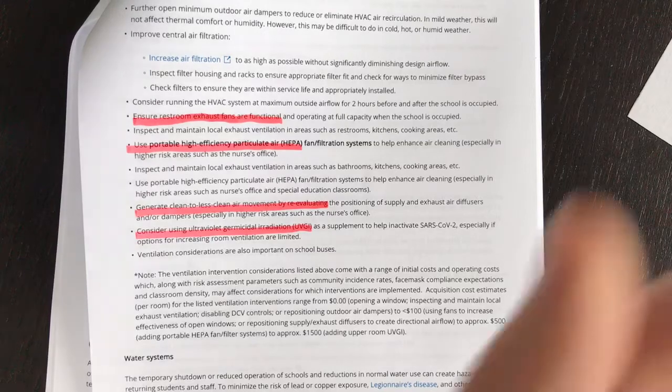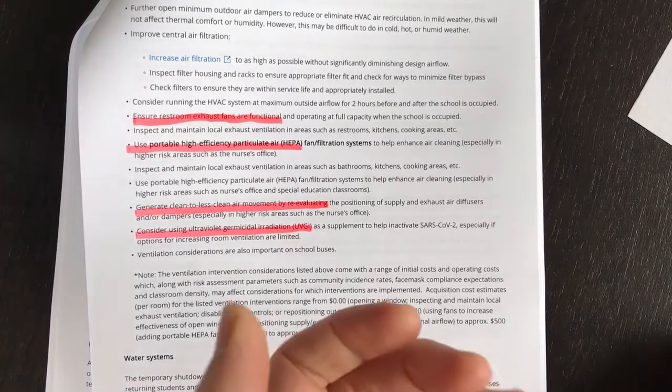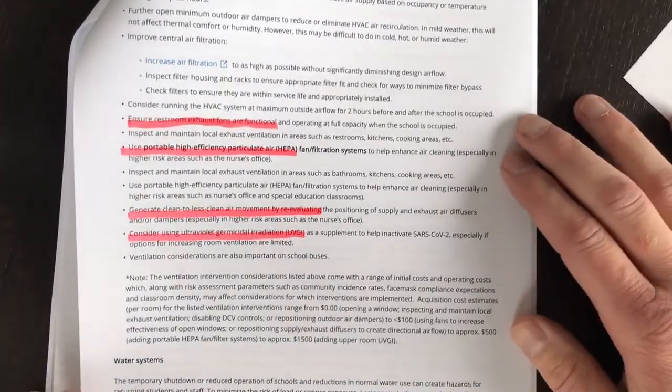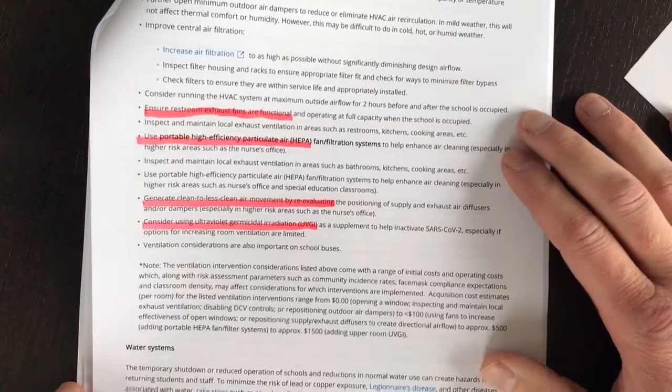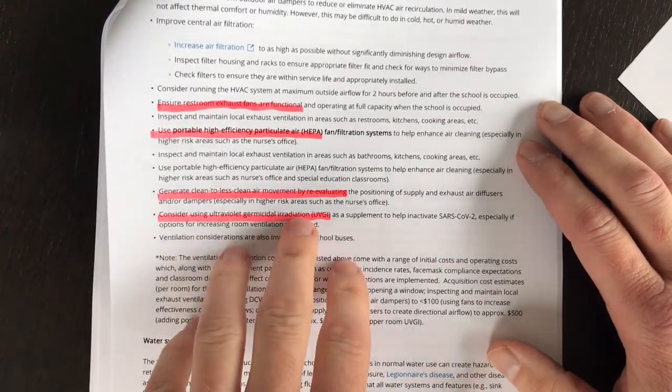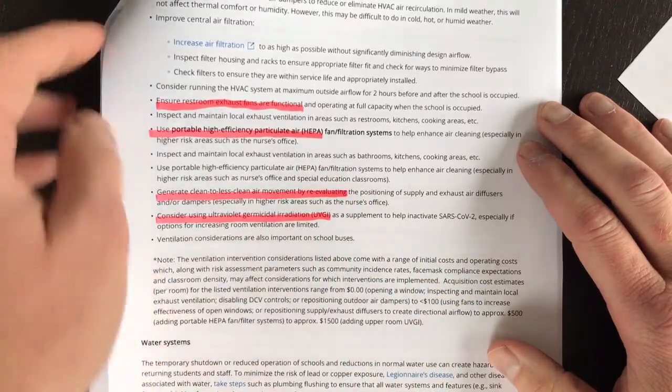You may actually be pulling air from another part of the building, like the hallway or a bigger room that has more pressure. You may actually be pulling that air in, so you have to be pretty aware, and that's up to the engineers to figure that out if they're doing a great job. And then UVC, which they're already doing.